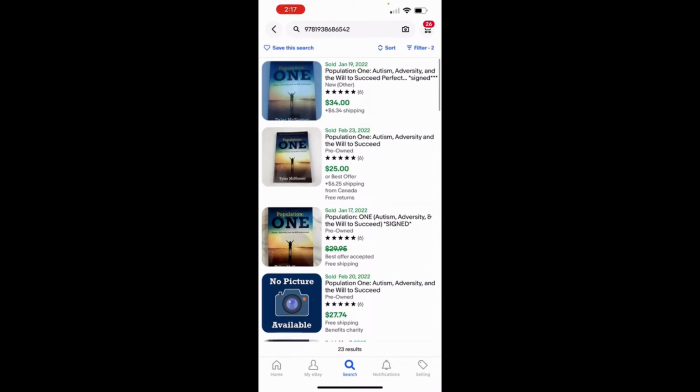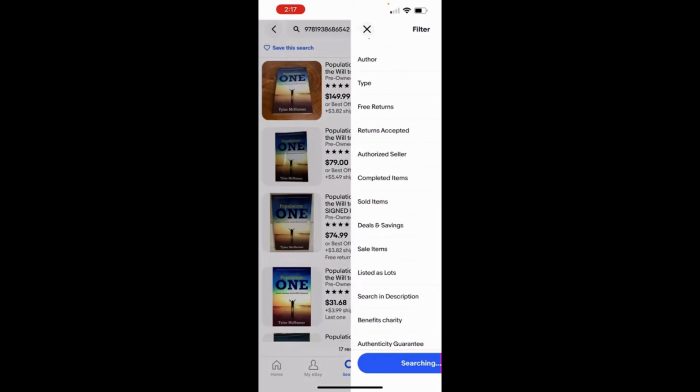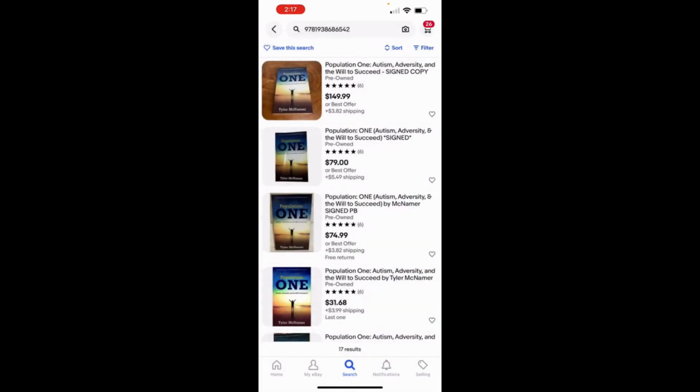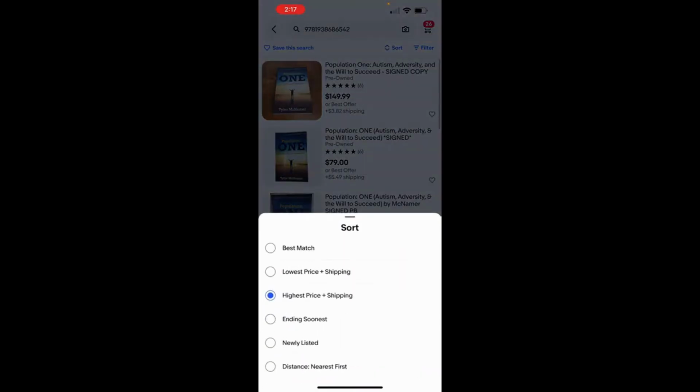so I would probably sell mine for around the same price. But one thing I like to do is see what's available, not just what's sold. I do see a couple of other signed copies, this one at $149, $79. I want to see how much I can actually make off my book. Because this book is still selling, I want to see what other people are selling it for that is available, not what's sold, but what's available.